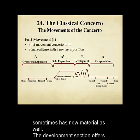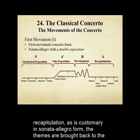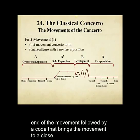The development section offers opportunity for virtuosic display, often in dialogue with the orchestra. In the recapitulation, as is customary in sonata allegro form, the themes are brought back to the tonic key by the soloist and the orchestra. The cadenza, if there is one, will appear at the end of the movement, followed by a coda that brings the movement to a close.